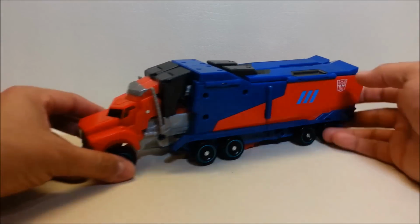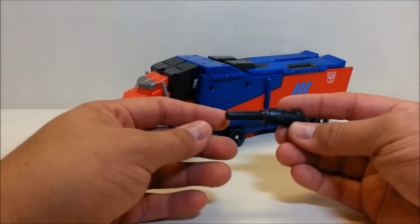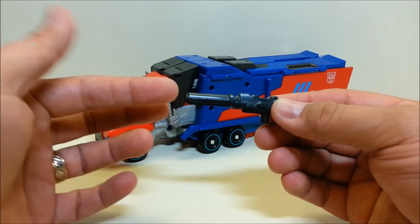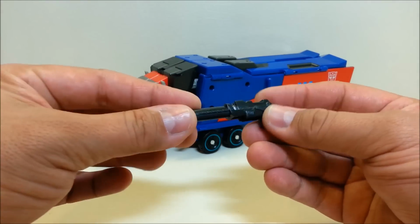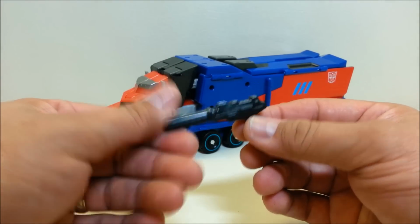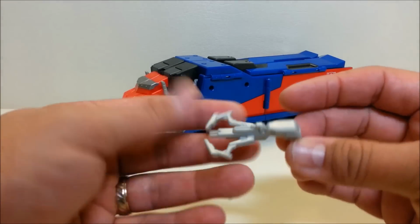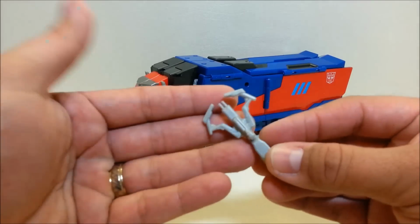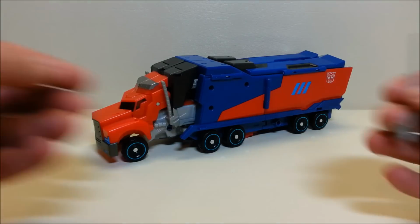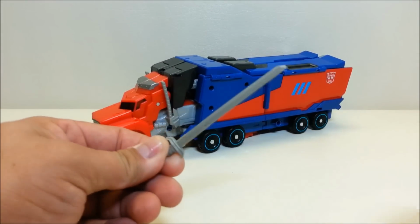He looks really cool. He also comes with quite a few weapons. So we've got this cool little blaster right here. I think some of these look a little small for him in robot mode, but they can also be shared with some of the smaller figures, so that's pretty cool. So there you go, there's a little blaster rifle for him. We've also got kind of like this little energy grabbing weapon right here. Not really sure what that's all about. And then we got a couple of swords. We have this thin, kind of like a saber sword right here.